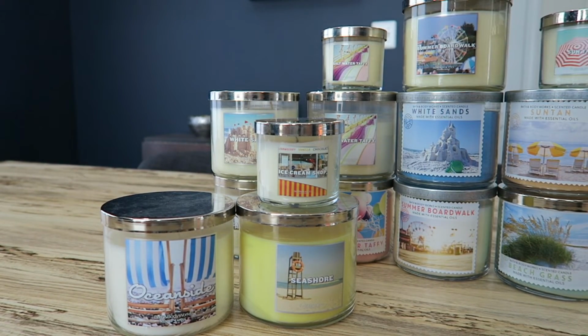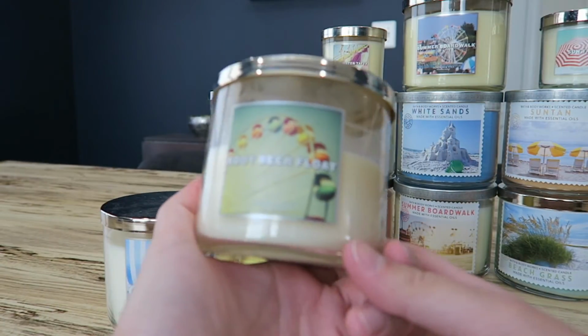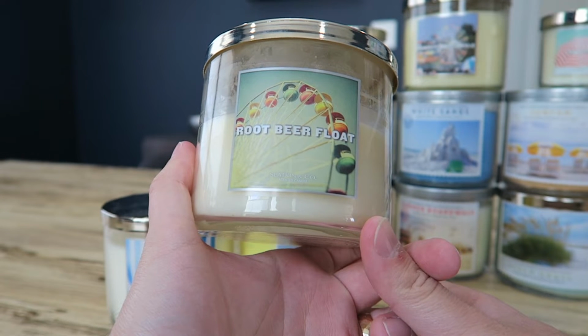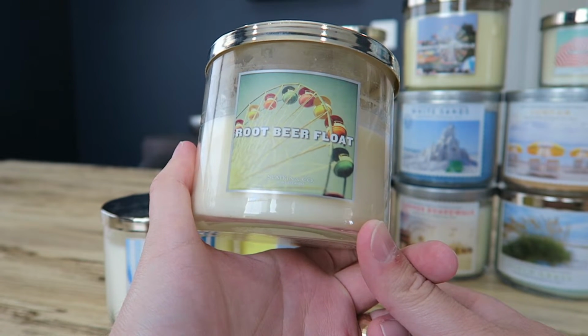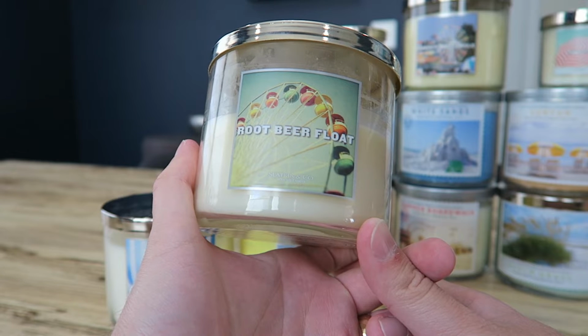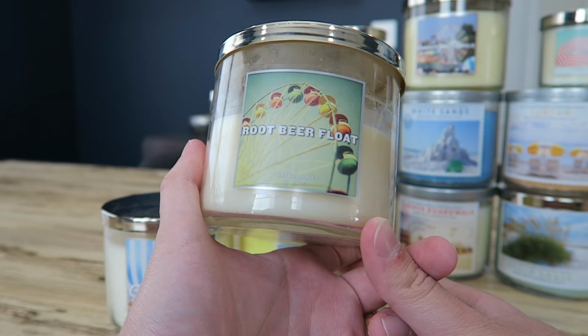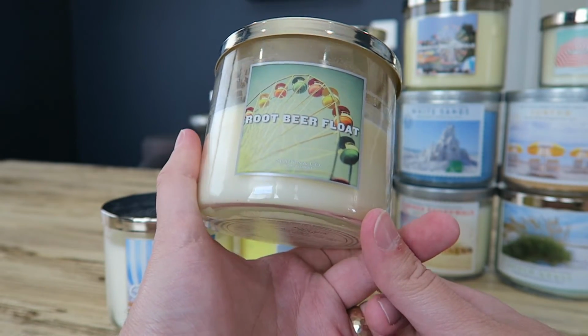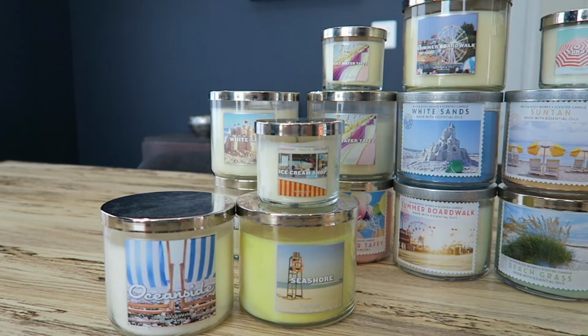It does smell like a root beer float, I suppose, but it leans very, and I think this is the same as what folks said about the root beer float candle last summer. Root beer does have a lot of wintergreen in it to give it that flavor, and to me, they didn't find the right balance of creaminess or sparkling cola aspect to balance out the wintergreen flavor, because in many ways, I think if someone smelled this blind, they would probably call it a mint candle.